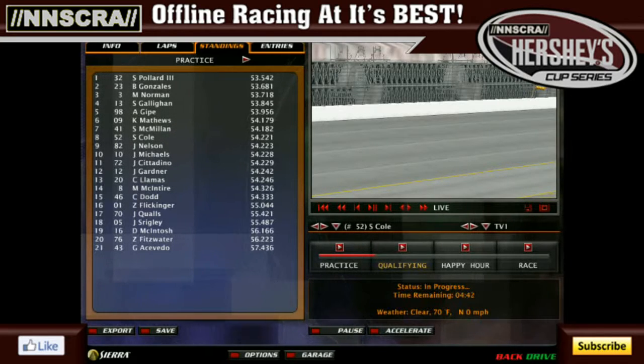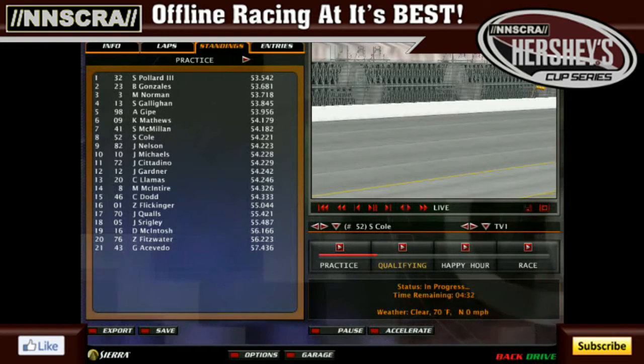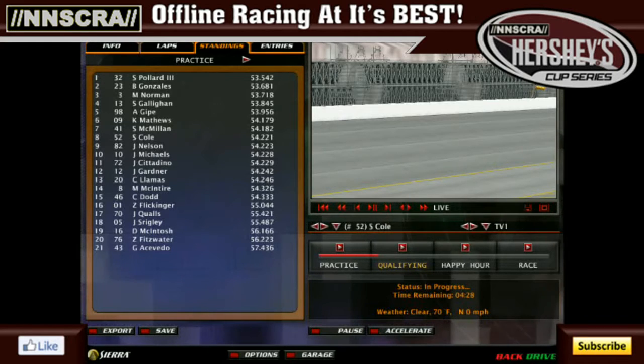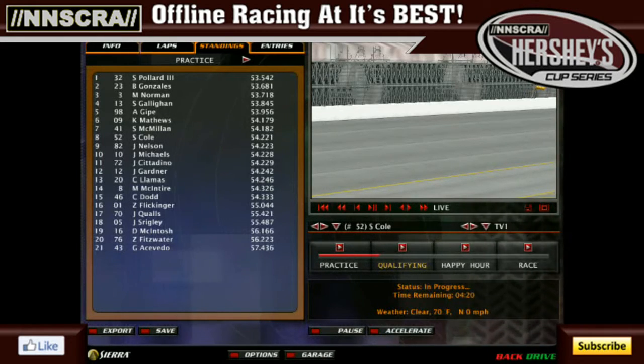Look how close it was between 8th on down through 11th. That is 800,000ths, isn't it? No, I think that's 81,000ths. I'm not sure. But that was close. But man, Seth Cole, Jason Nelson, Joshua Michaels, he doesn't make the race. So that battle between himself and Norman will continue on for 36th in points because Norman made the show.